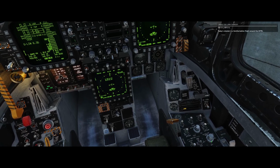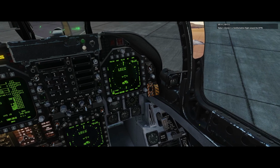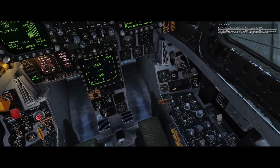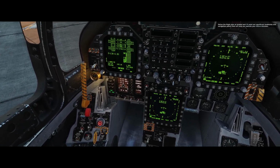Uzi 1-1, Uzi 2-1. Today's mission is a familiarization flight around the NTTR. Follow the flight plan as briefed, and I'll point out significant landmarks and navigation points that will help you execute your future missions.